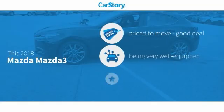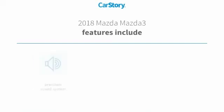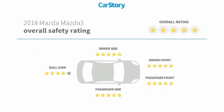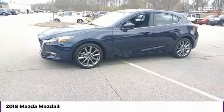Car Story research indicates this vehicle as being priced below the average market price, loaded with features. Features also include premium sound system, leather seats, steering wheel controls, MP3, hands-free Bluetooth integration, and has been listed as an IIHS top safety pick. With these ratings, we are pleased to show you the 2018 Mazda 3.